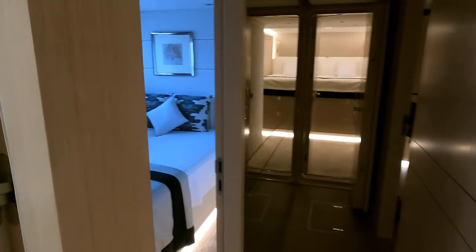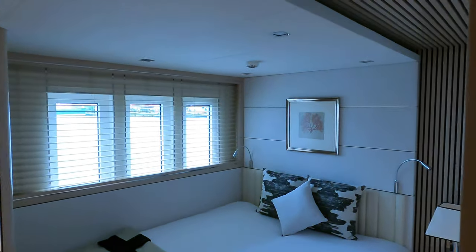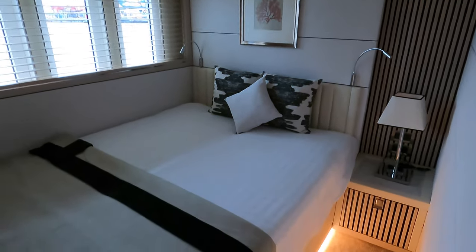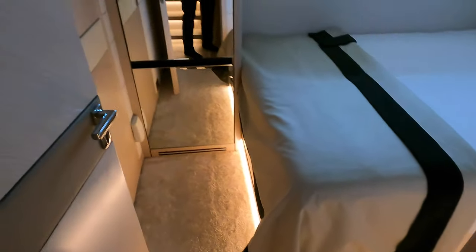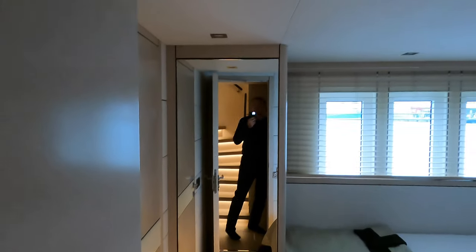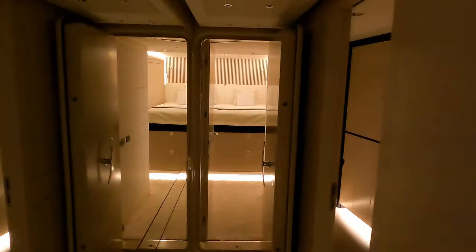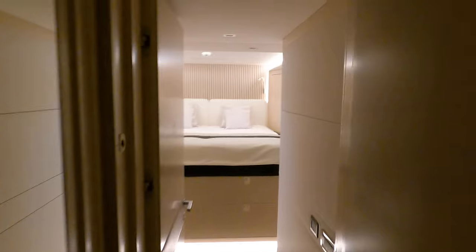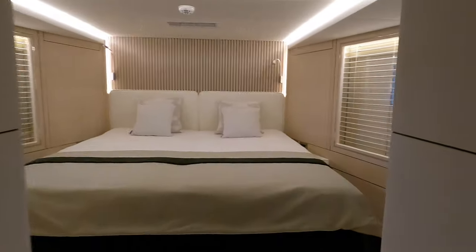As we exit the dayhead that is also used as a bathroom for the guests, we make a sharp turn to port, where we find ourselves in the first of 2 double guest cabins. I've left the overhead lights off in this cabin so you can see just how much natural light comes into this area, thanks of course to those large portholes on the port side. As we head back out into the corridor, you will notice an interesting area on the starboard side, which we will have a look at in a second. But first, I want to show you around the forward VIP cabin.